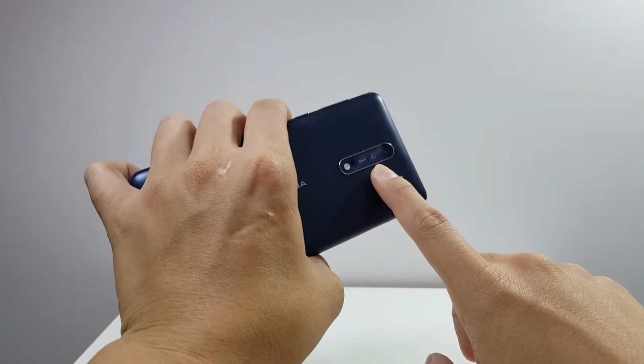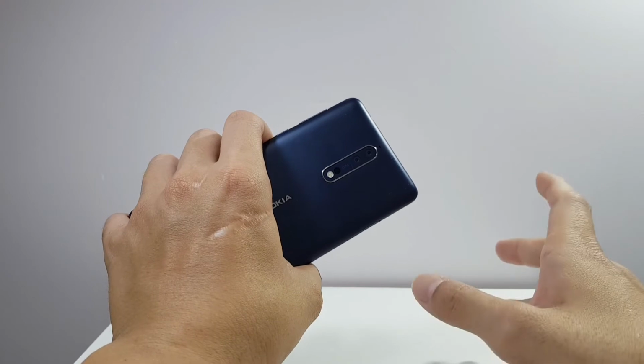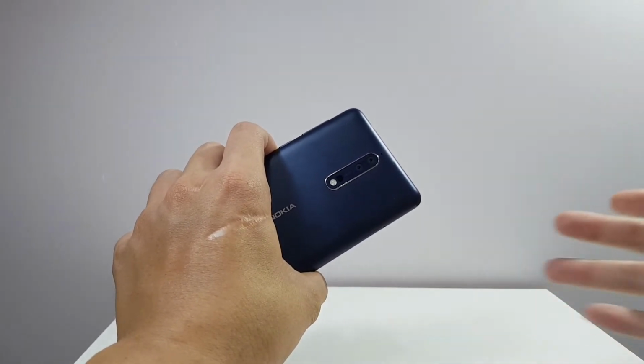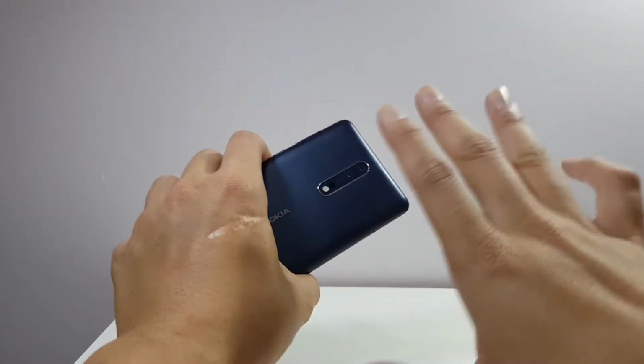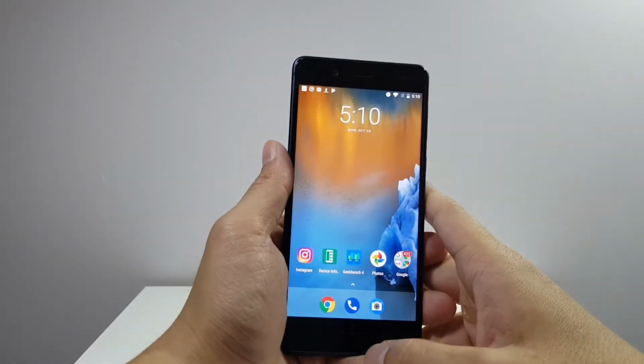The two cameras on the back are 13 megapixels. One is an RGB, which is a color lens, and the other is a monochrome lens. So it's the same setup as Huawei's Mate and P series with one black and white, one color lens combining to take in more light. The selfie camera is also 13 megapixels.